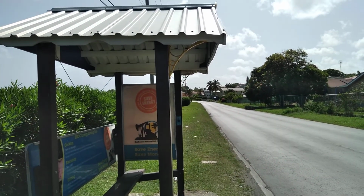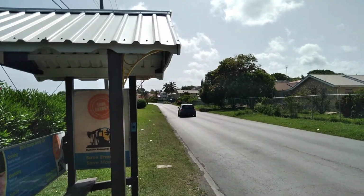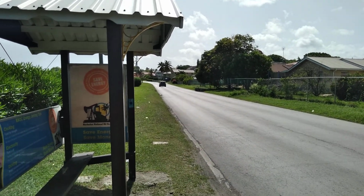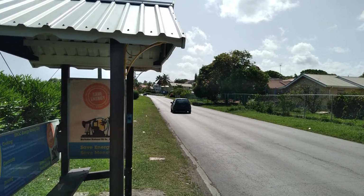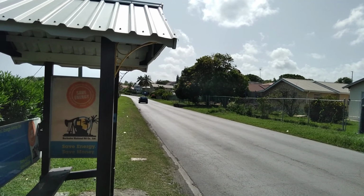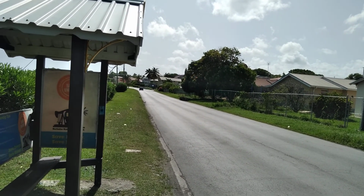And after that, you'll come across BHL Barbados. Also along that street, you can come across the Barbados Golf Club at Durant's, Christchurch. And you can also come across the Providence Methodist Church as well.